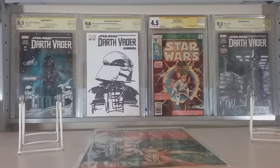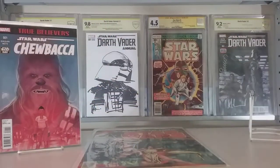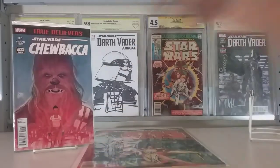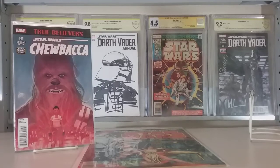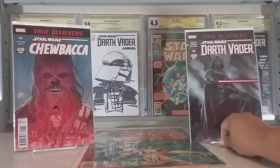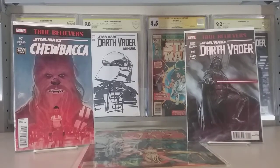Oh, all right. I got my True Believers #1, Star Wars Chewbacca. Probably bring this guy in a little bit more. True Believers #1, Star Wars Darth Vader. Bring Vader in a little bit more. Looks good. That's also an Adi Granoff cover, by the way.